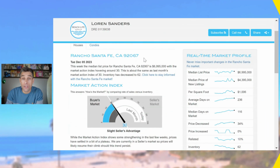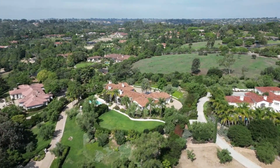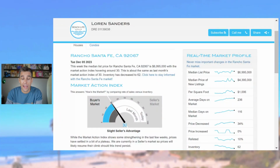And now we're in Rancho Santa Fe. And you guys know, one of the highest price points here in all of San Diego. And that story just continues to be shown where we're actually in that buyer's market territory. So typically, this area of San Diego is in a buyer's market in some capacity, where days on market are higher. You're working with that higher price point, so homes sit a little bit longer.